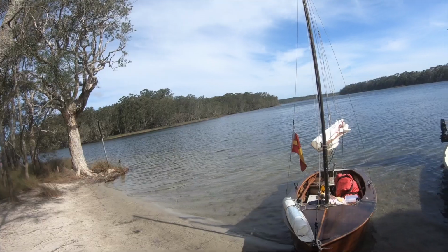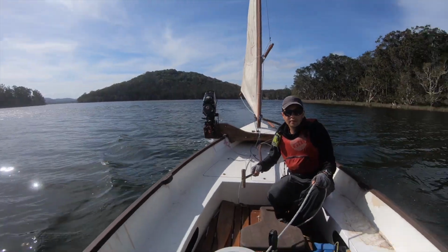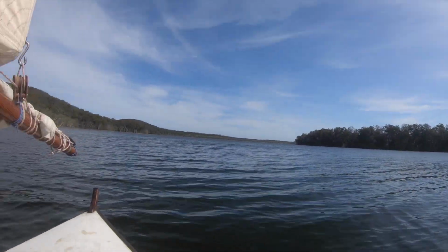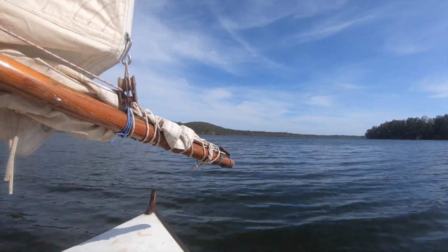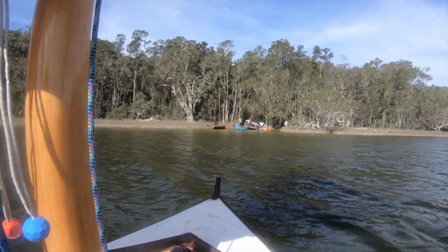Back at the beach at Violet Hill. Is that all your stuff? Just ferrying Kiam's bits and bobs down to Johnson's Beach, which is somewhere on this shore up ahead. Okay, we found Johnson's Beach. Here they are. Bunch of miscreants. Here they go. Oh, someone's filming. Thank you.